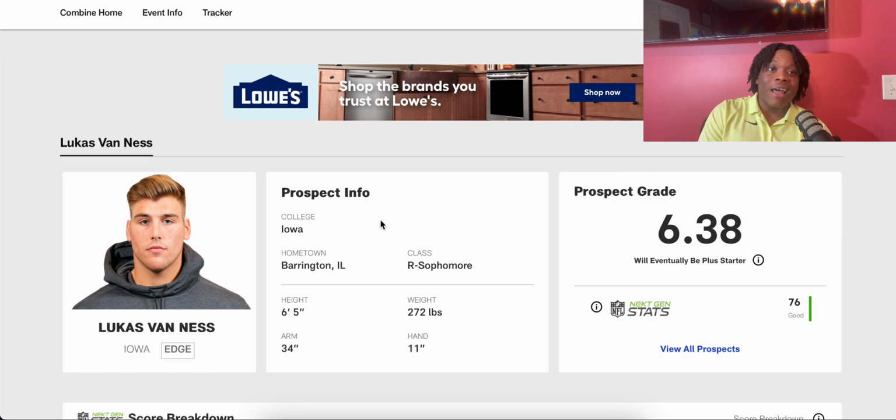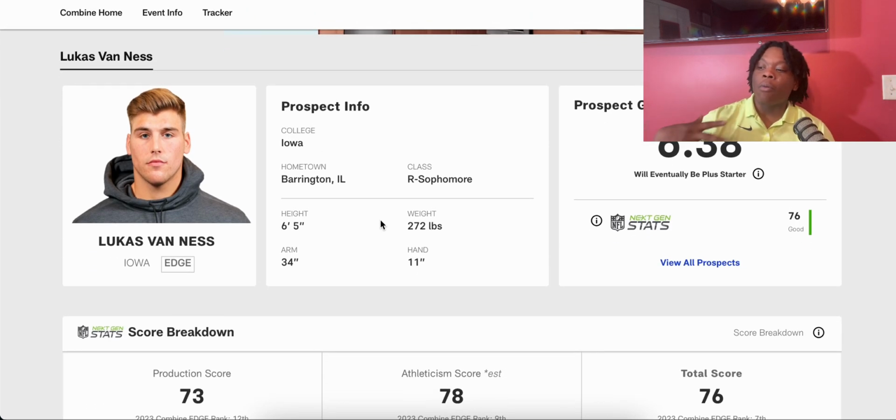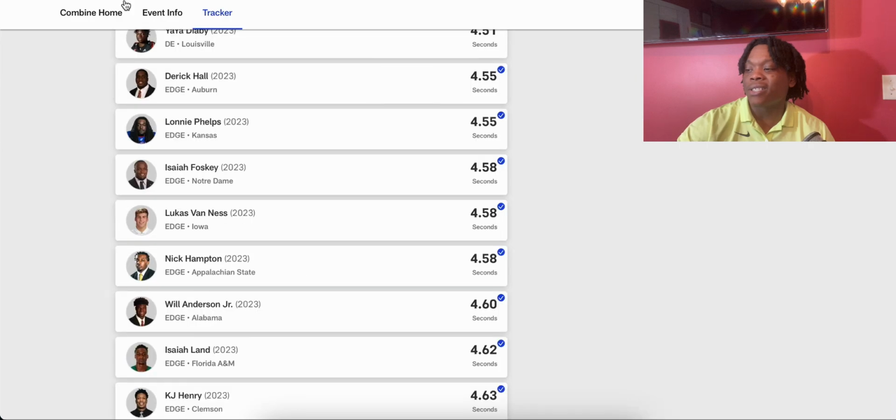Like I said, it wasn't a lot of tape on the edge because he played interior. Didn't even really start for the University of Iowa. So his best football, a lot of these guys' best football is ahead of them. And that's kind of scary going into a draft. But he's one of those guys who popped for me at the defensive end position.